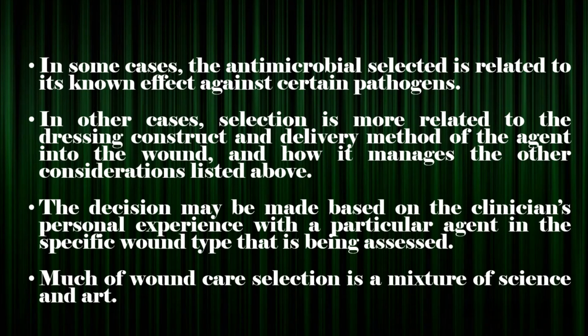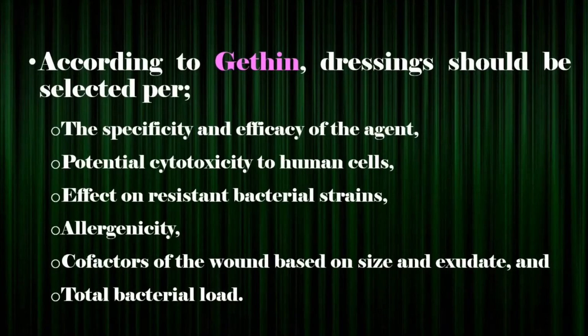In some cases, the antimicrobial selected is related to its known effect against certain pathogens. In other cases, selection is more related to the dressing construct and delivery method of the agent into the wound, and how it manages the other considerations listed above. The decision may be made based on the clinician's personal experience with a particular agent in the specific wound type that is being assessed. Much of wound care selection is a mixture of science and art.